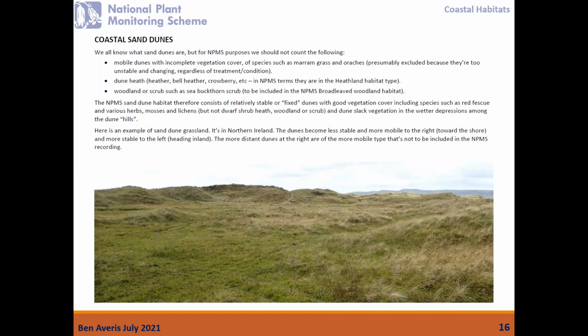What it actually doesn't include, though, is this part of dunes, because the NPMS doesn't work in this particular part of the dunes, and that is the most seaward edge, the most mobile dunes, where you've got things like marram grass growing in what's otherwise just sand, with not much else growing underneath. These kind of mobile dunes, where everything's changing quite a lot over a period of years. For some reason, the NPMS say don't do the recording there. Stick to the more stable dunes, a little bit further inland, where we'll get other species. We'll see photographs of these species a bit. And of course, the dune slacks are generally part of the more stable dune environment.